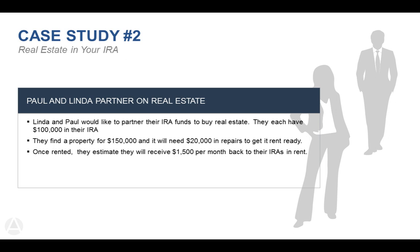They each have $100,000 in their IRAs. They find a property for $150,000, so already they're increasing their buying power by putting their IRAs together. They determine that it's going to need $20,000 worth of work to get it rent ready, and once rented, they're going to receive $1,500 a month back to the IRAs.